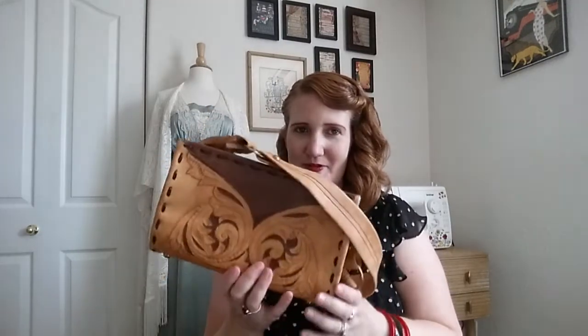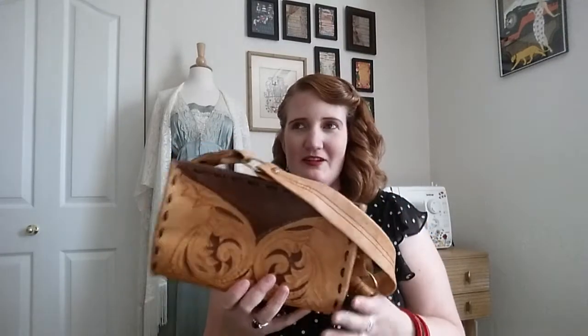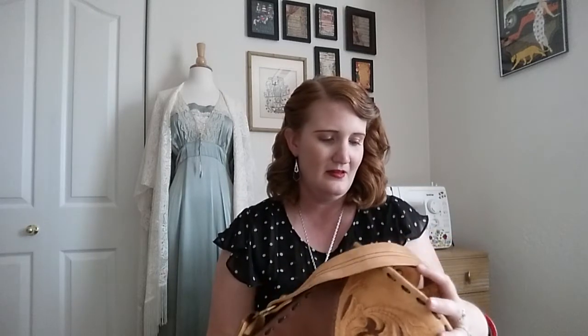And my last accessory is this purse. I found this really cool leather tooled purse at a local thrift shop here in town. You can't go wrong with these. I love these. This is now, I think, my 4th tooled purse. But each of them is so different in its own way, and they're just so durable. And this one didn't smell funny.